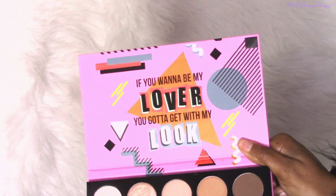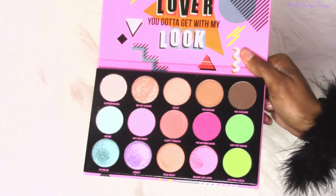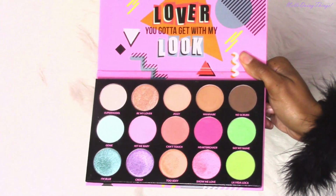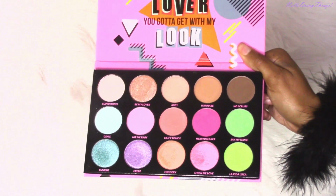Funny, I was in Target just a few days ago and they were playing the Spice Girls song, if you want to be my lover. This reminded me of that when I opened it. I was in the store singing to it, like, let me get up out of here. They got me jamming. And then you have all these gorgeous colors. Yes, ma'am. I do love all the pastel vibes, but we're going to get into that a little later.